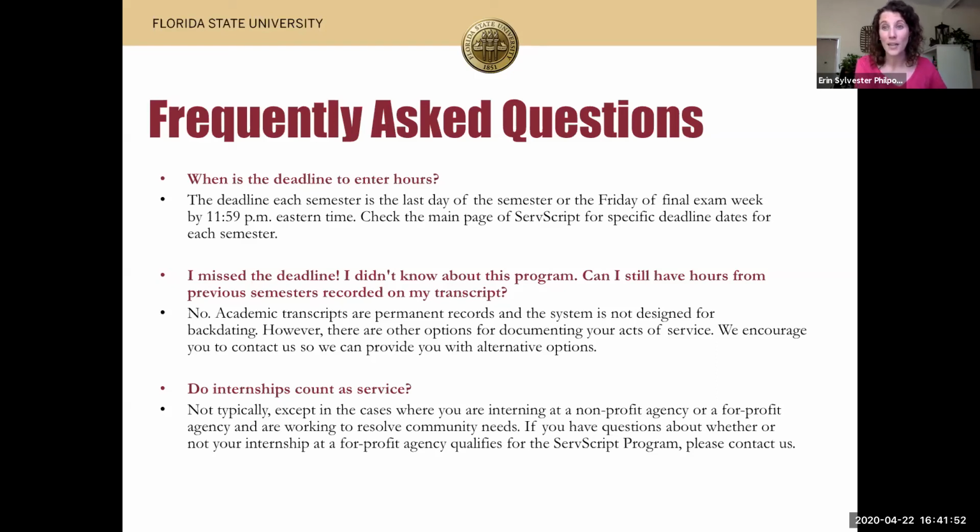But if you forget, staff at the Center for Leadership and Social Change are more than happy to schedule a time to sit down with you and help you craft the things that you would have put onto your ServScript and add them to your resume or add them to your ePortfolio so that we can make sure that you're still including them as part of your experience and as part of the things that you've done while at Florida State.